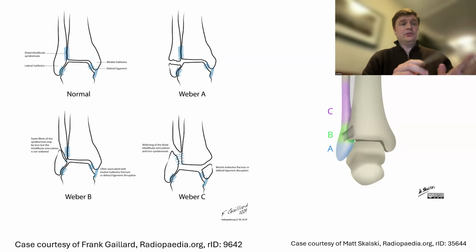On the top there, nice and normal, and then the Weber A. The Weber A fracture is a lateral malleolus fracture, usually just below the level of the joint there. And as you can see there, it doesn't involve any of the medial ligament complexes or the syndesmosis, so it's a pretty stable fracture. So these are usually managed conservatively with either cast or boot and community follow-up.